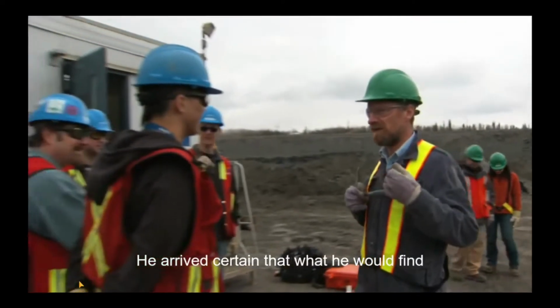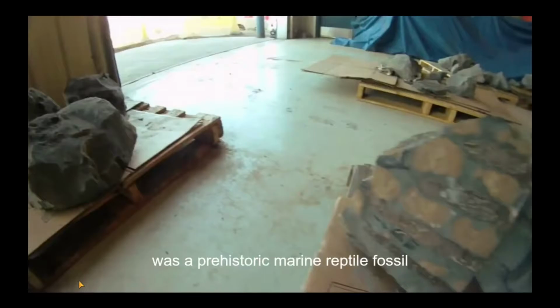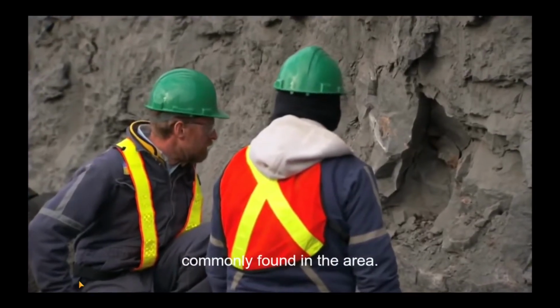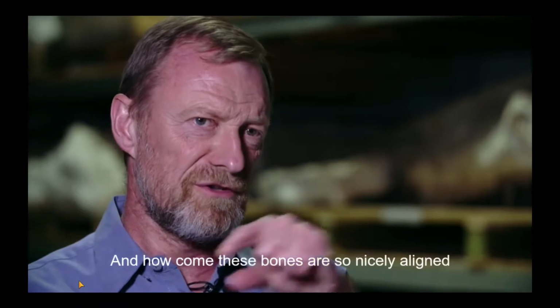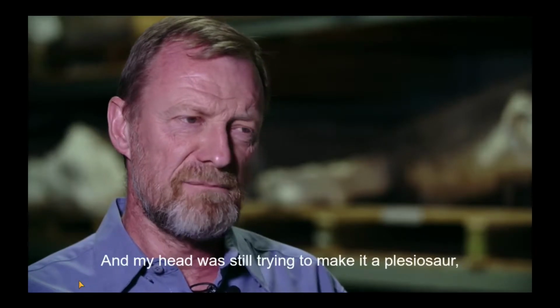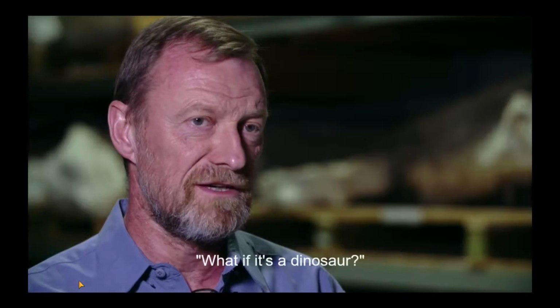He arrived certain that what he would find was a prehistoric marine reptile fossil commonly found in the area. We're looking at it and we're thinking, this isn't working as a plesiosaur, because we saw ribs. And how come these bones are so nicely aligned with the osteoderms? And my head was still trying to make it a plesiosaur, but my technician, Darren Tanky, said, what if it's a dinosaur?